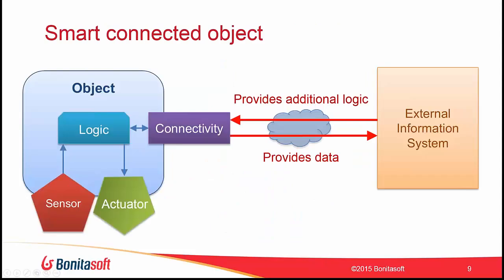Well, when we have our object with its logic, sensors, actuators, and connectivity, we can connect to external information systems, and this allows us to enrich the actual logic or intelligence of the object, makes it even smarter actually. What we can do is send data we have captured from sensors, exchange them with external information systems, and gain additional logic, because the logic that is already present in the object is pretty basic, so it knows a lot of small detail about how to act on sensors and actuators, but it doesn't capture data on a big scale.